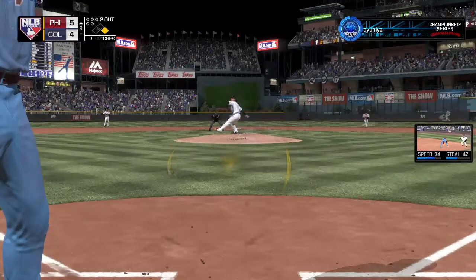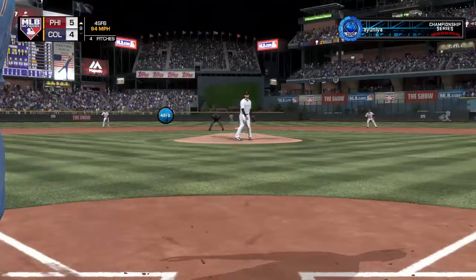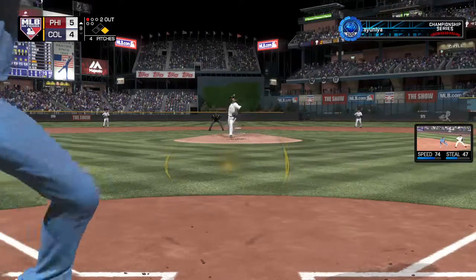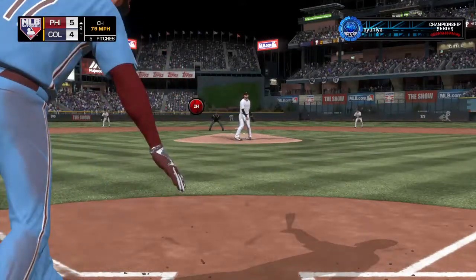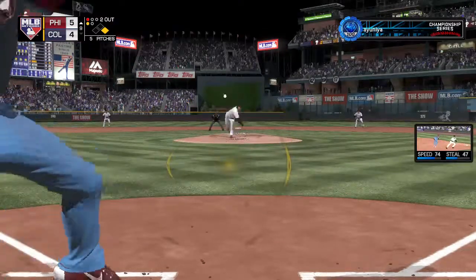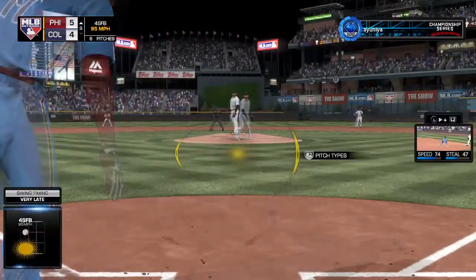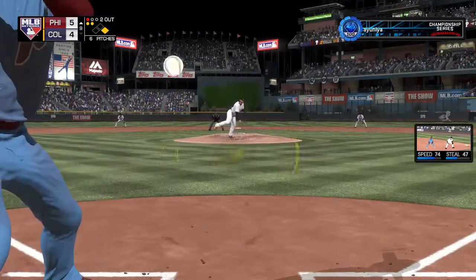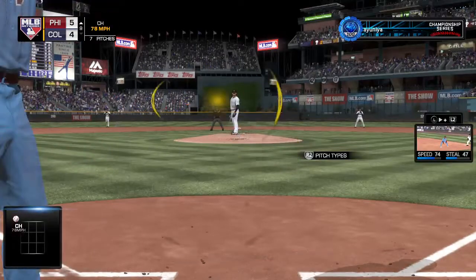Stepping up now, number 17. He reached base on an error and later came around to score last time up. Here's the 1-0. Just a tick behind for a strike. Even at a ball and a strike, here's the pitch. Swing and a miss way behind the big fastball. The 1-2 pitch. Ooh, good changeup, just missed inside.